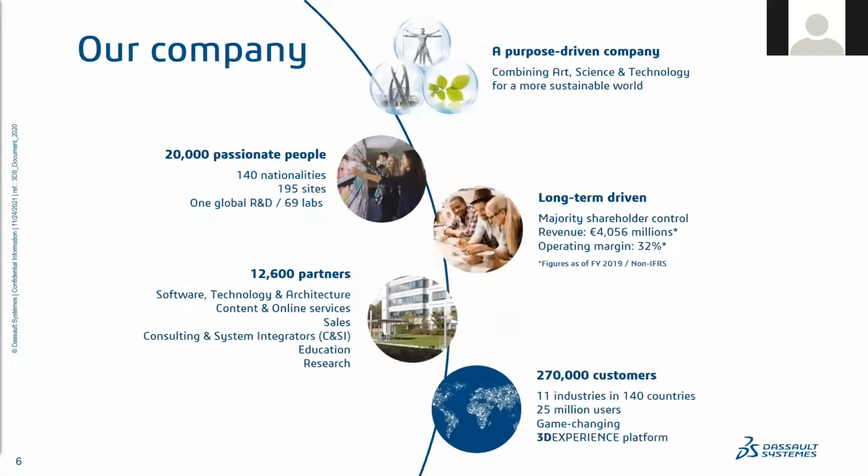Before I get started, a small slide about Dassault Systemes. We are a purpose-driven company. We combine art, science, and technology to build and imagine a more sustainable world. We are a passionate team of more than 20,000 people, from 140 nationalities across 195 sites. We have one global R&D center located in Vélizy, France, and 69 other supporting labs across the globe, among which two of the biggest are in Pune and Bangalore. We are a very long-term driven company. We have a vision, and we have a major stake in the business as well.